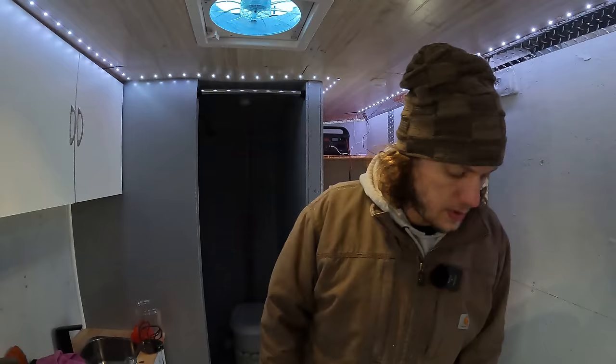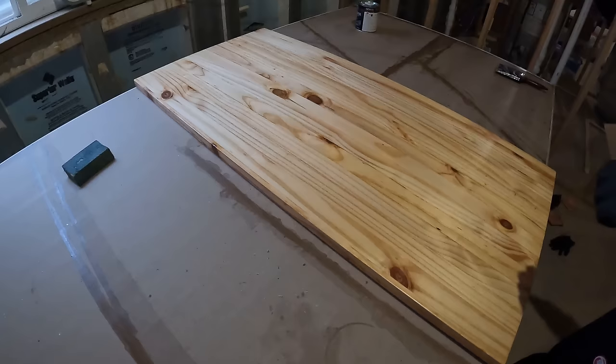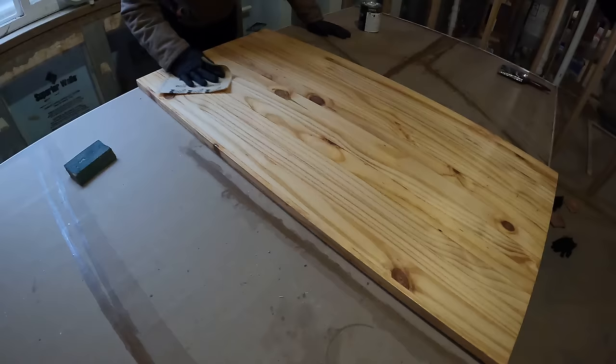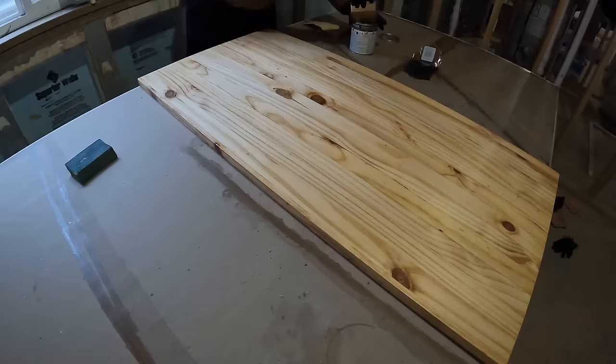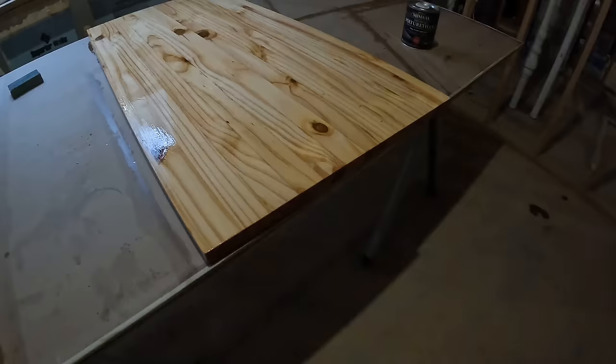So let's head inside and throw on that last coat of polyurethane on the table. Welcome back to the disgusting basement. The other side is all done, and I've got one coat on this side. Just got to do the second. So just going to do a light sanding, and then we'll do that other coat. Lighting down here sucks, but you can see how nice and glossy that is.